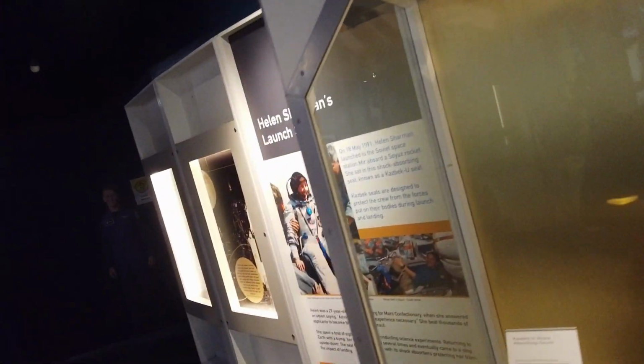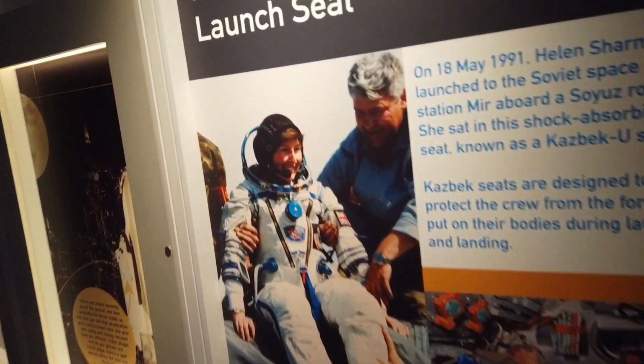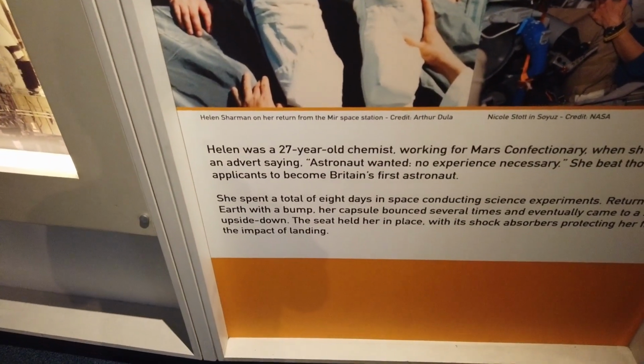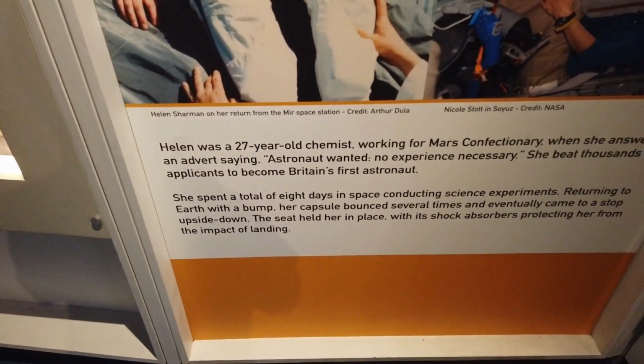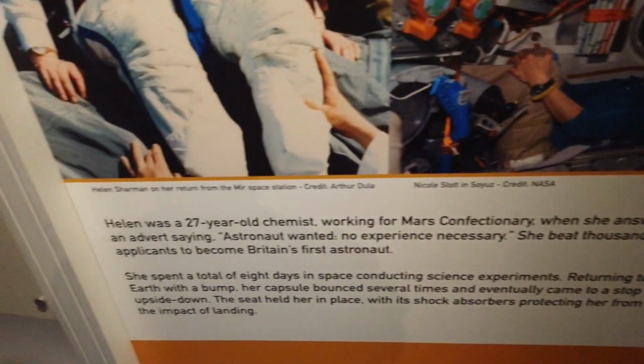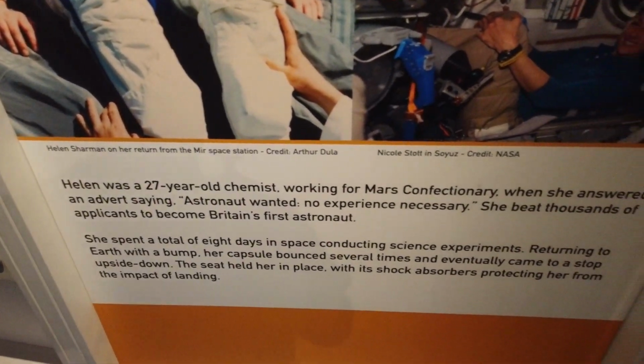Here is Helen Sharman's photograph. She was a 27-year-old chemist working for Mars. And she answered the advert saying, "Astronaut wanted, no experience necessary."